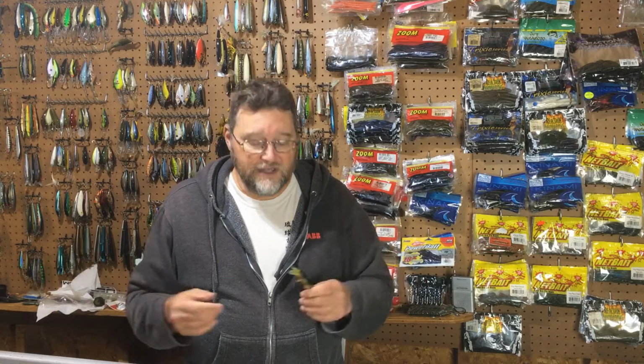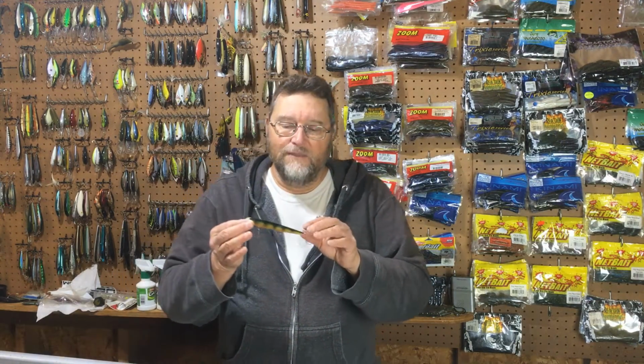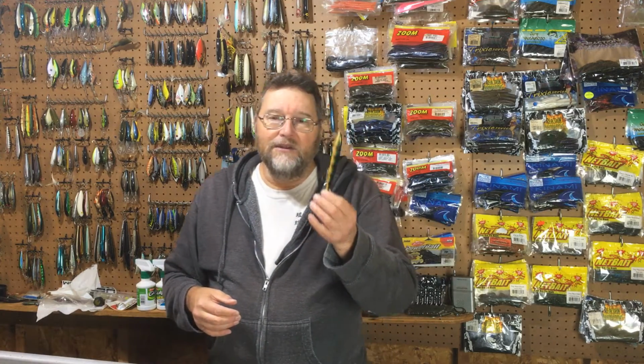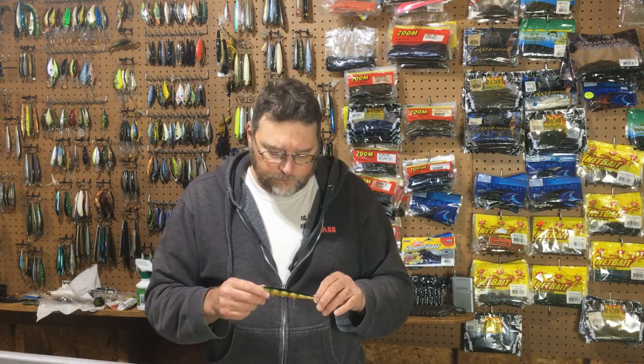I've gotten away from it over the years, and so I need to get back into throwing this when the conditions are right, because it could be dynamite when the conditions are right. It also catches other fish species, northern pike, chain pickerel. They like it too. But it is a good bass lure as well.